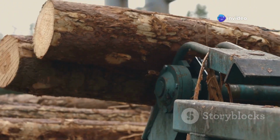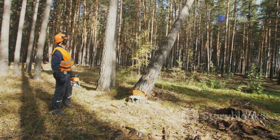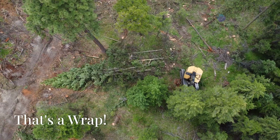It can make a tough job a whole lot easier and can save loggers a lot of time and effort. But just like with any other piece of heavy equipment, it's important to remember that grapples can be dangerous if they're not used properly.